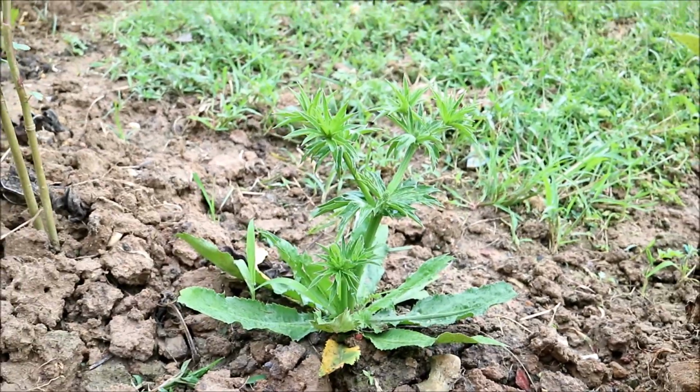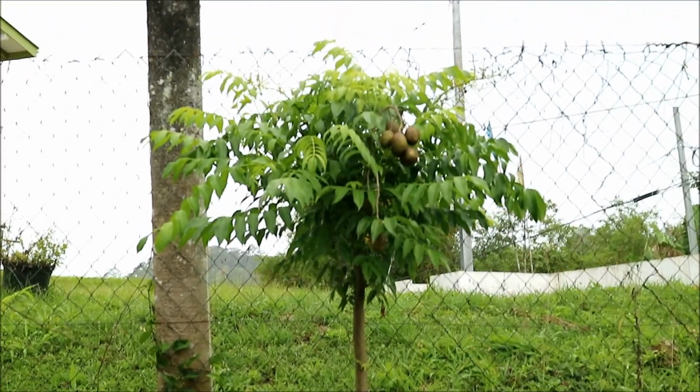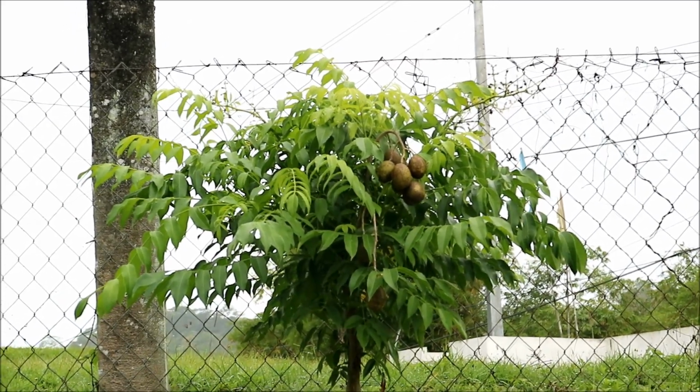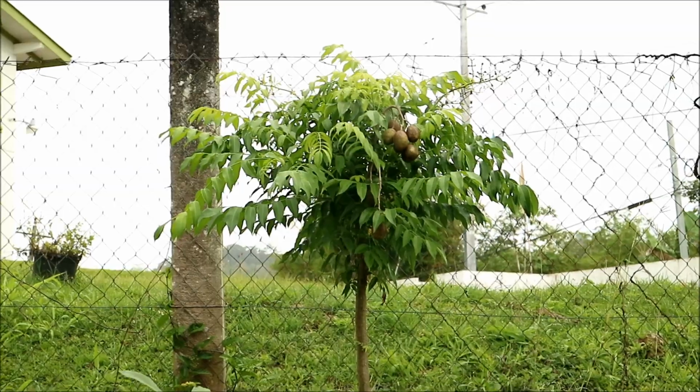A bigger tree here. And then this one here, this is what we call pumpsity, or golden apple, I think. Yeah, golden apple. There's some on there right now. Very tiny plant. It's a grafted plant, I believe, because normally the trees are massive before they bear.